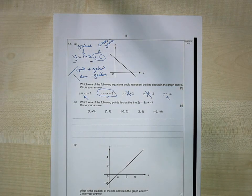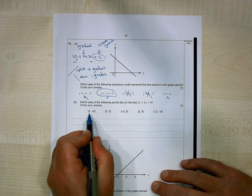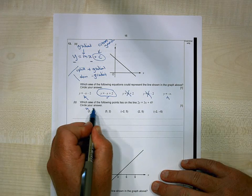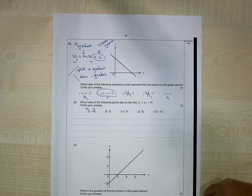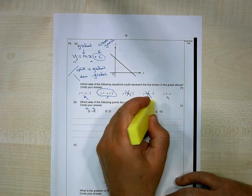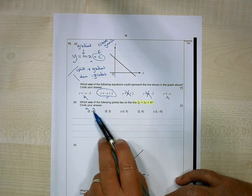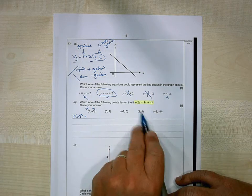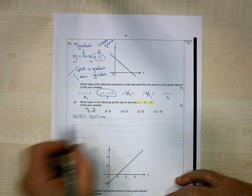Part B. Which one of the following points lies on the line 2y equals 3x plus 4? When you're given coordinates in a bracket, the first value is the x value, and the second value is the y value. In this equation, 2y, if I highlight that so we can see it easier, all I'm going to do is take my coordinates. So 2y, well y is negative 5, so 2 times negative 5 equals 3x plus 4. Let's see if that balances.